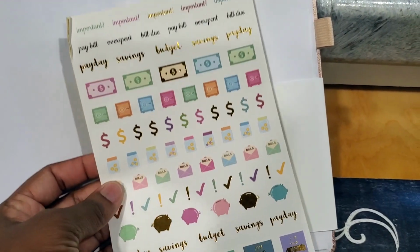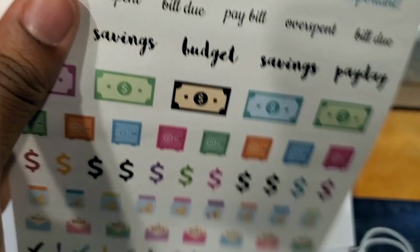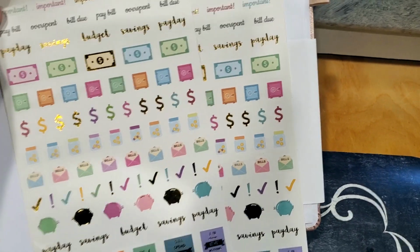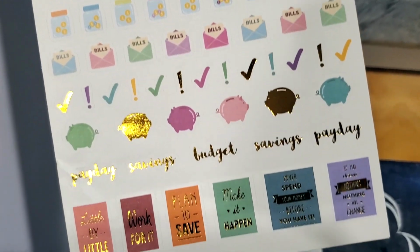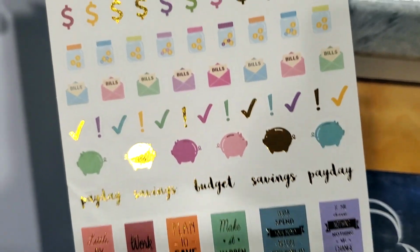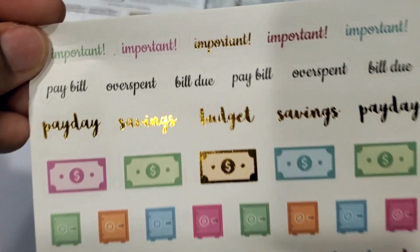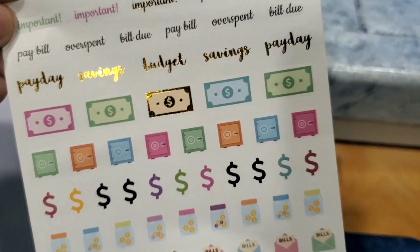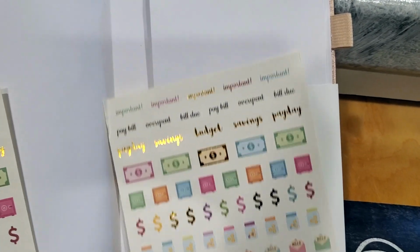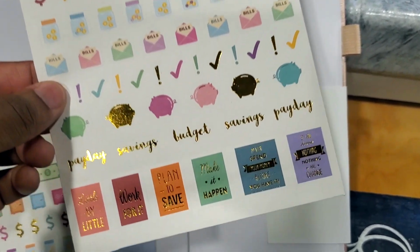And then what it has here are some stickers. So my page got a little bent, but it's no big deal to me. Okay, so it's actually 2 pages. So it has a ton of different stickers, which I think are gorgeous and just really a great size for this planner. Oh, this is cute. Overspent, bill due, pay bill, important, budget, all kinds of stuff there. And they actually have a lot more stickers on their website as well that you can purchase, and they have a little book that they come in also.